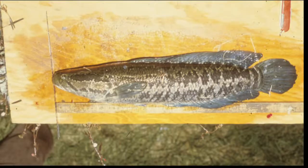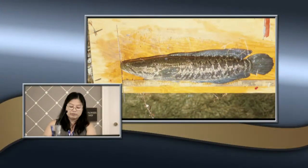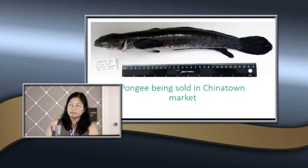Pongi weren't all that abundant to begin with, but a few would show up regularly on our monthly creel surveys. There were also reports of illegal fishermen regularly targeting them, as the pongi is a highly desirable food fish. Even today, at the local Chinatown market, it commands a price of about $25 per pound.